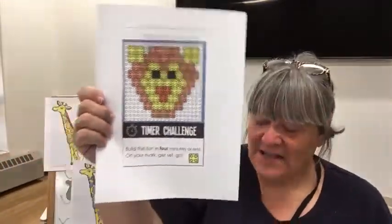On the back of the hippo and zebra magnets is a lion. This is a Lego challenge. It says, build the lion in 4 minutes or less. Do you have Legos or different blocks at home? They don't have to necessarily be the right colors. You could make your lion colorful. The question is, can you build it in 4 minutes? Can you get all those pieces together? Try it, time yourself and see how long it takes.